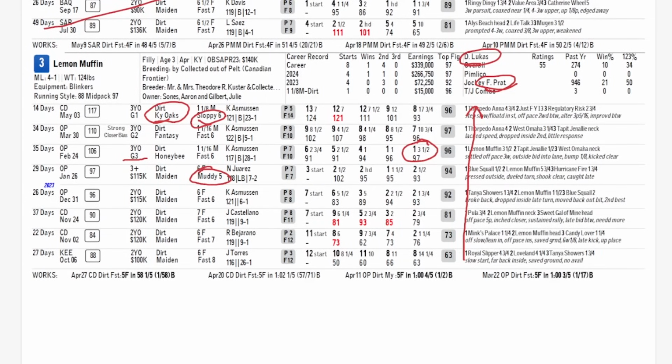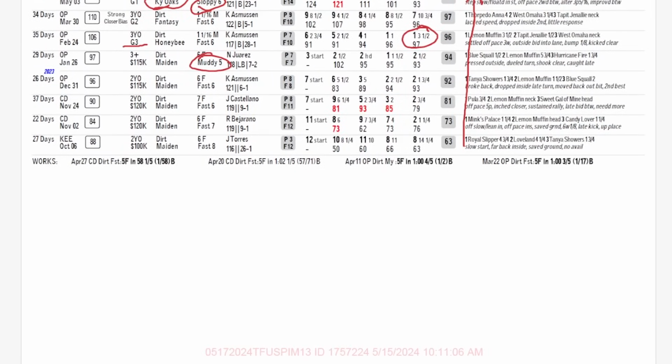Lemon Muffin. D. Wayne Lucas is your trainer, Flavien Prat your jockey. This horse did run in the Kentucky Oaks on a sloppy track and finished 8th. The horse is improving in her speed numbers, but I still don't think she has quite the numbers to compete in this race. She did win the Grade 3 Honeybee back at Oaklawn Park, but given her showing in the Kentucky Oaks, I have no reason to believe she's going to come back here off a pretty quick turnaround and be any better. There's a couple horses I like better in this race.